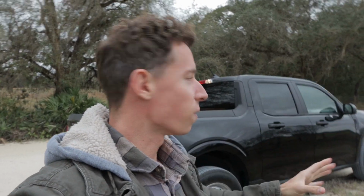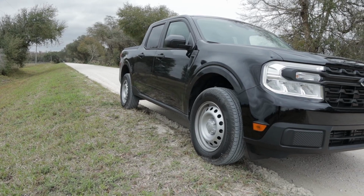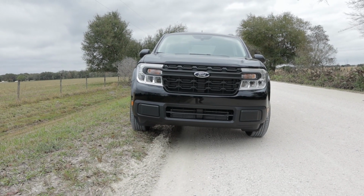So we've talked a little bit about the Ford Maverick's features and some of the things that do come with it, whether it's stock or upgraded. Now I want to dive into the meat and potatoes of this vehicle that I know you guys are dying to see. I'm going to go around the exterior and show you guys some of the utility and some of the practical elements of this. Let's do it.